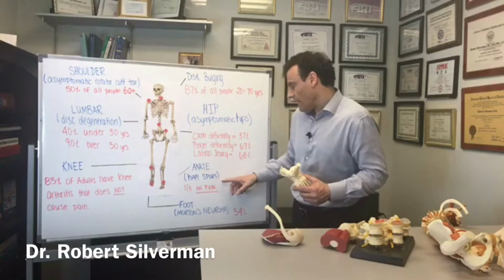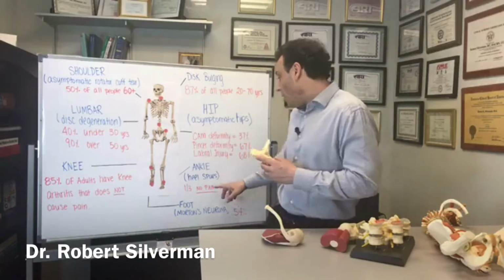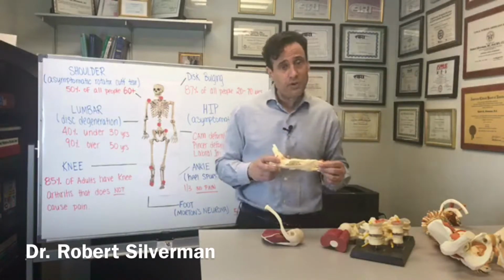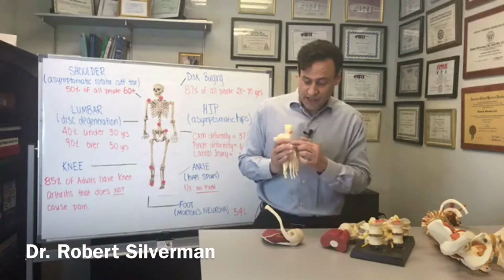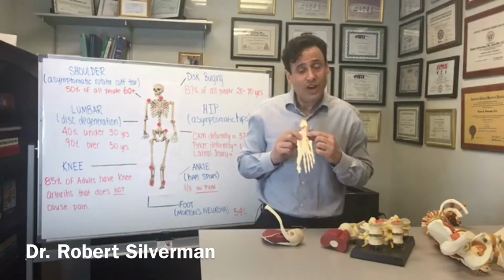Heel spurs at the bottom. Well, that's more like at the bottom of the foot. So that's right in here. Heel spurs. Almost 1/3 of Americans have heel spurs with no pain. Most people think a heel spur causes plantar fasciitis. It's typically not. The plantar fascia is not this. This is the plantar aponeurosis. The plantar fascia is over here.